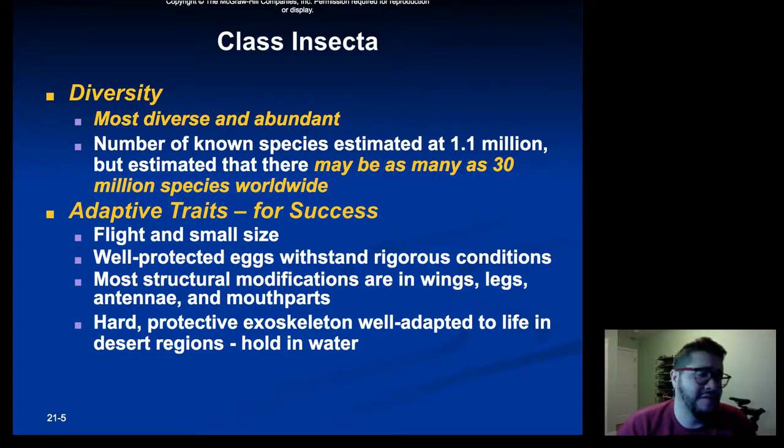Class Insecta includes the most diverse and abundant species of animals worldwide. We know of at least 1.1 million different species of insects, but there could be up to 30 million different species worldwide.